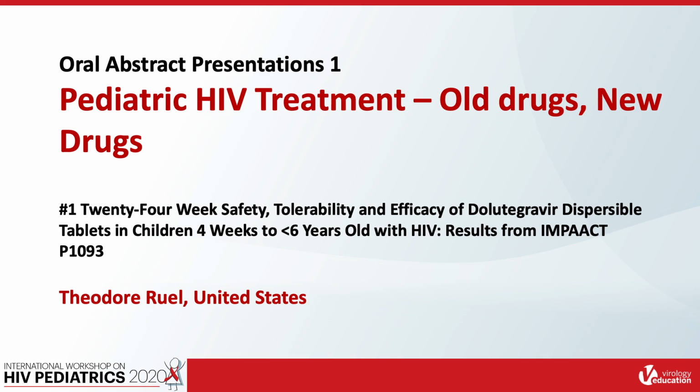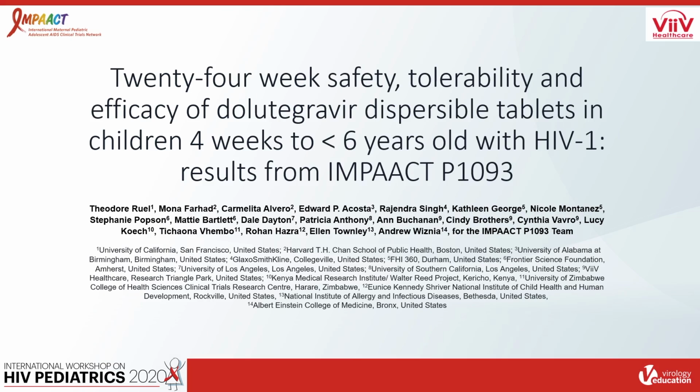He will be reporting 24-week safety, tolerability, and efficacy of dolutegravir dispersible tablets in children 4 weeks to under 6 years of age with HIV, results from Impact P1093. My name is Theodore Rule, and it's my pleasure today to present these results on behalf of the Impact 1093 study team. I'll be presenting data about the 24-week safety, tolerability, and efficacy of the dolutegravir dispersible tablets in children ages 4 weeks to less than 6 years of age with HIV.